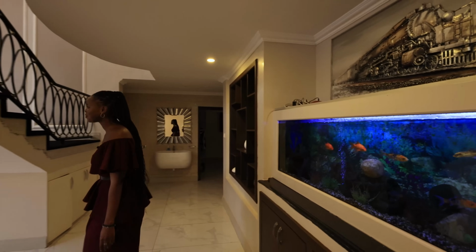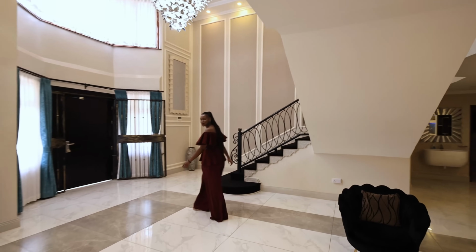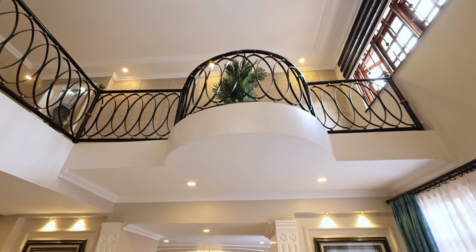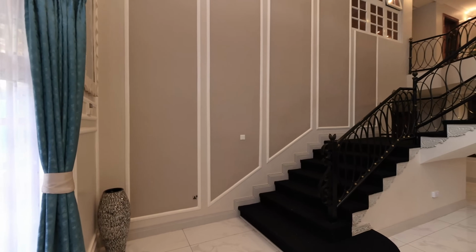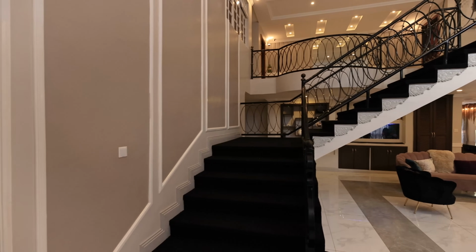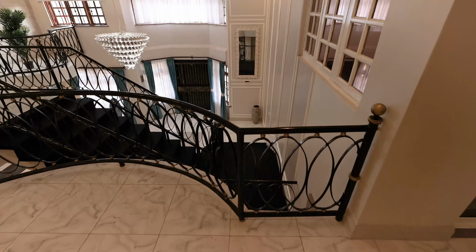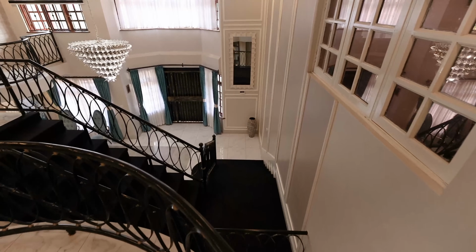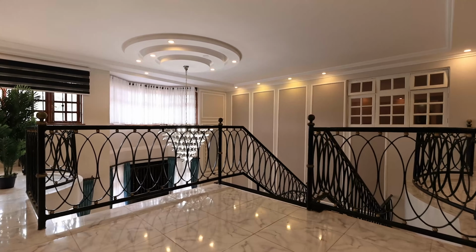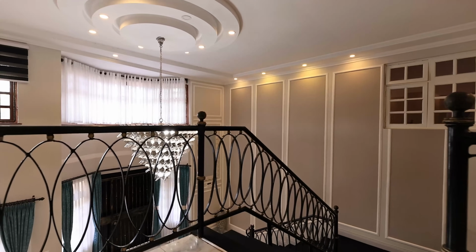Let's keep going. Are you guys ready to see upstairs? This staircase is a prime example of the workmanship that went into this property. Just by looking at this handrail, it's not faded, it still works so well. The carpet is perfect. Incredible, that's all I can say. Absolutely incredible.